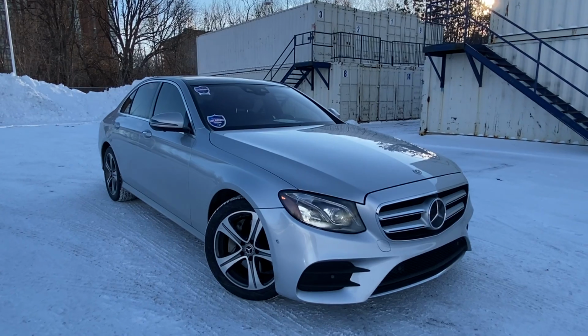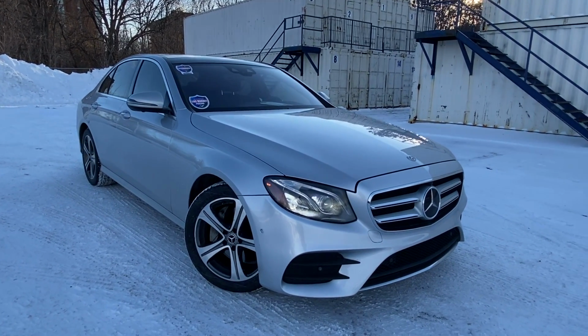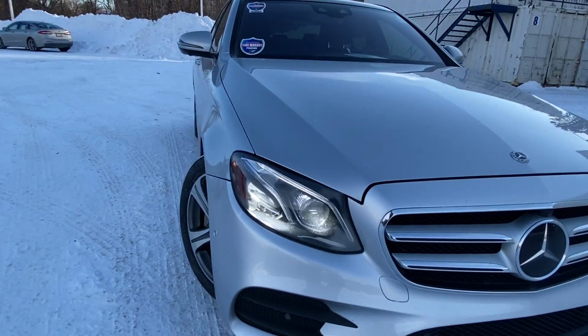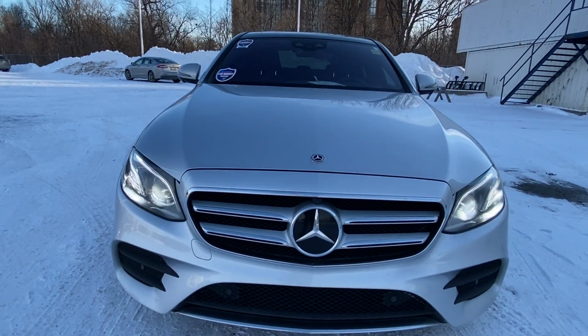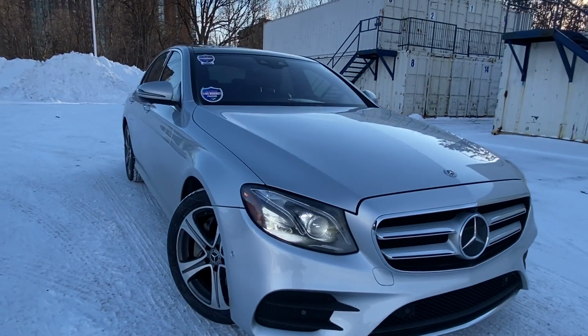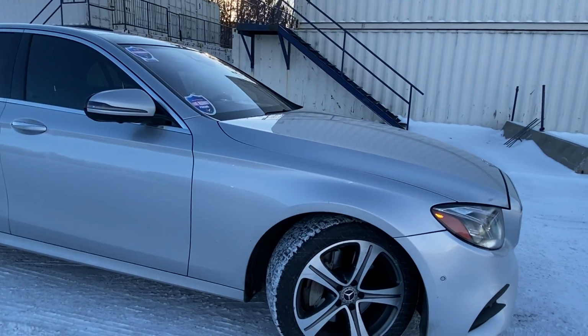But anyways, here we are today, 2018 model. This one has pretty much every option available on it. Really nice, clean design. Pretty similar to a lot of the other Mercedes vehicles of this era. They have since redesigned it for 2020, 2021. But really nice proportions. Silver is my personal favorite color in this as well. I think it looks fantastic.